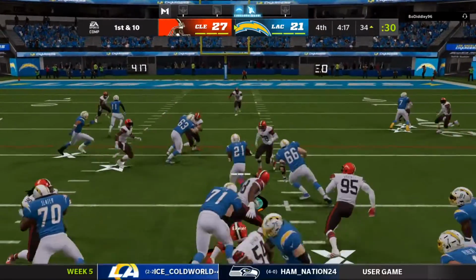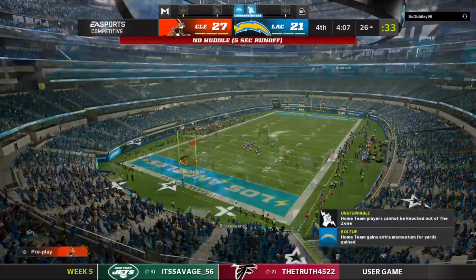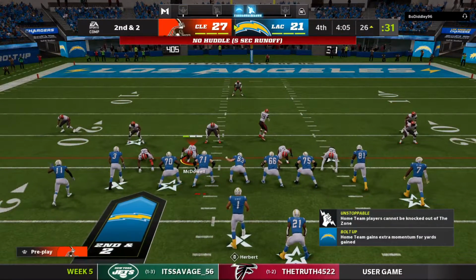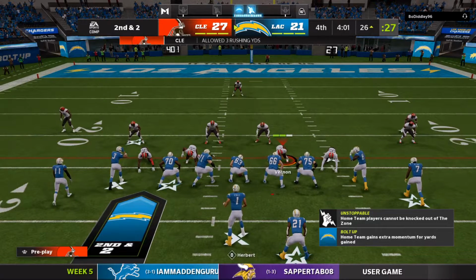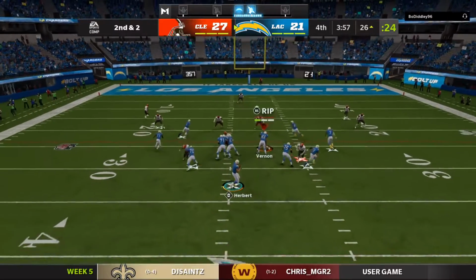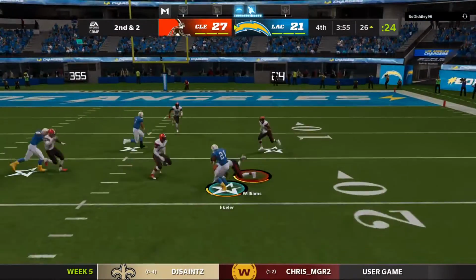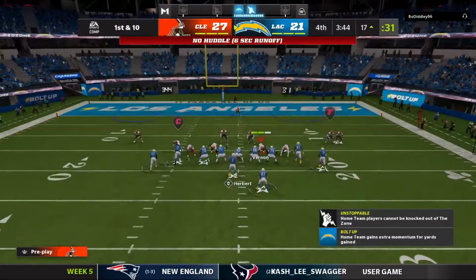They'll run out of the gun with Eckler. This will be stopped about 2 yards shy of the marker. 8-yard gain, 2nd and 2. It's a gain of 8. Brings up 2nd and 2 at the Browns 26. On 2nd and 2, Herbert. He'll get this to Eckler, and he'll get it down this time to the 17.